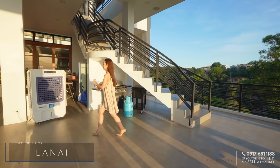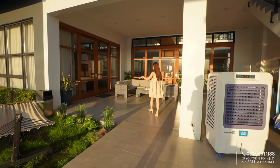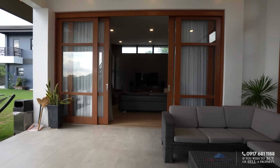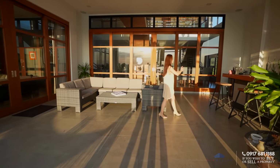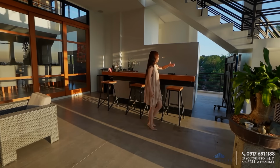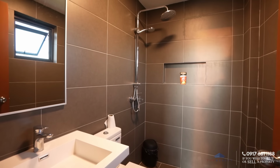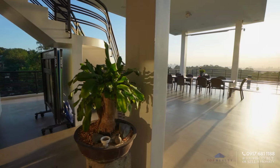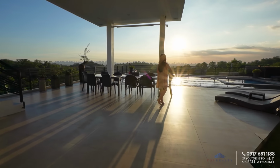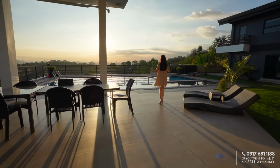So this is the lanai. As you can see, we have here your hammock. A very beautiful hammock. You have lounging areas in here. Your lanai is also accessible through the theater room or the entertainment room. You have your bar counter in here, of course, if you're hosting a number of guests. And of course, a common shower area right at the back. But of course, kailangan na natin makita at madama ang moment na ito. So you have here your lounging areas because you have the most amazing view and feel of this house.